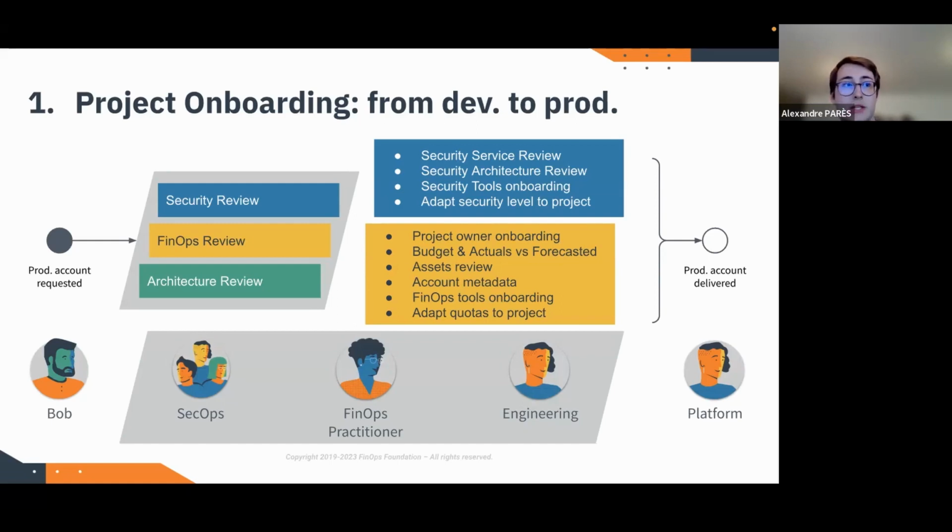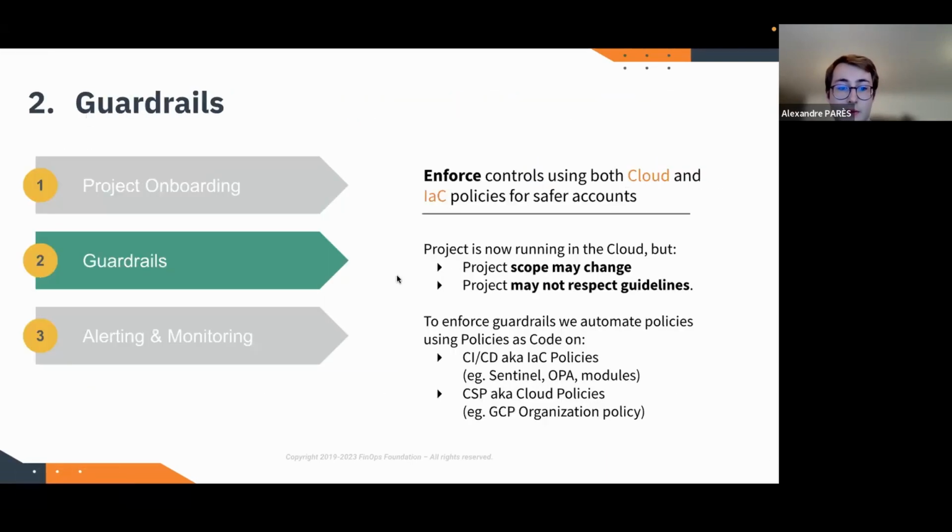And as you can see, there are many personas involved in these reviews. So a clear onboarding process will quickly provide compliant accounts without blocking the business from getting these accounts. Next slide, please.